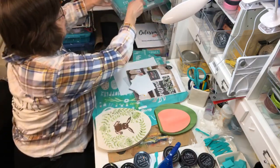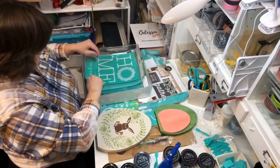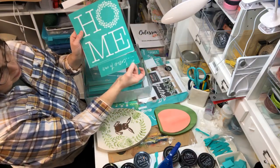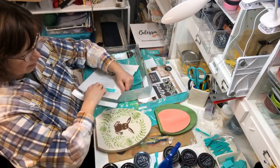Won't be in there. Even this monthly Couture has a silk screen of berries, so I'm going to snag that one out, and then I can put the berries around this wreath.